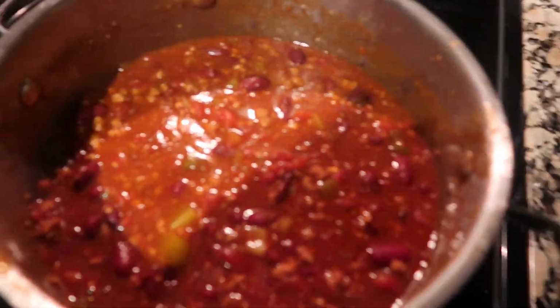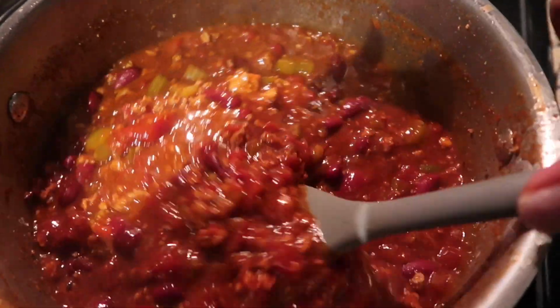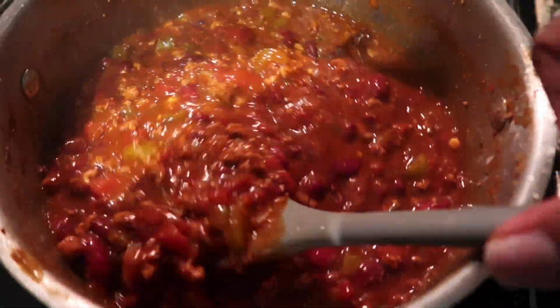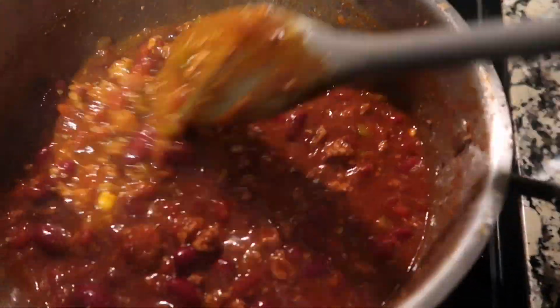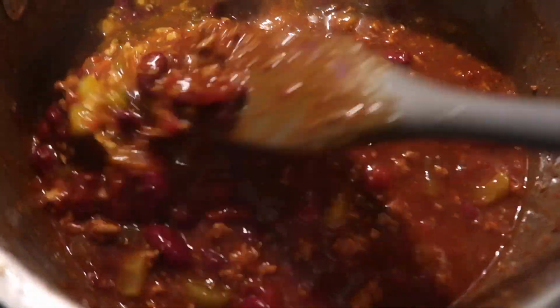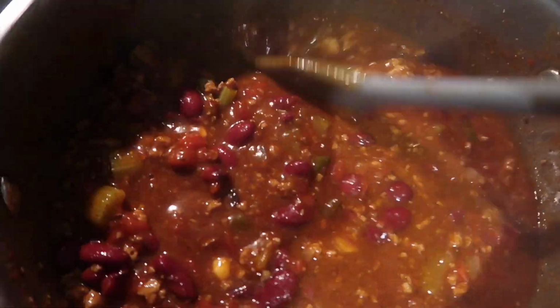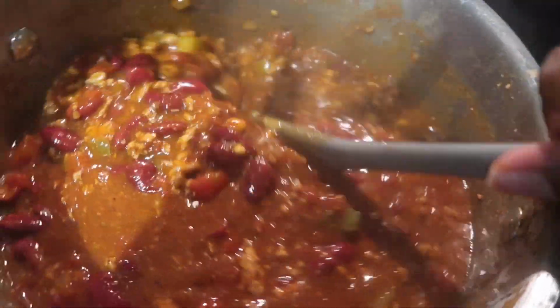So we're getting ready to eat some chili and watch some television. And talk about boys. Yes, talk about boys. So this is it. Hold on. Get y'all in focus so y'all don't be coming for me. This is it, y'all. Ryan put some flour in it to make it thicker, but it looked good, right?